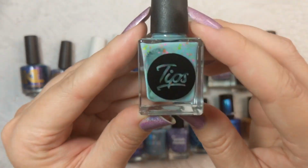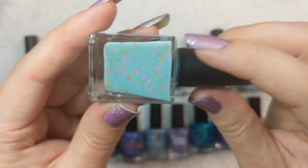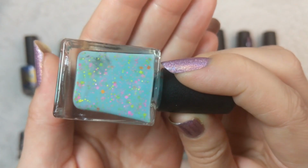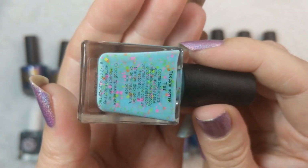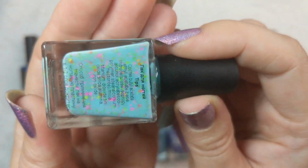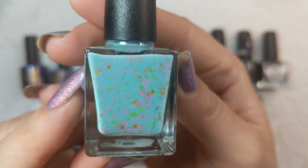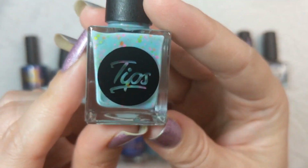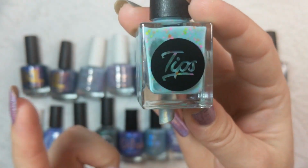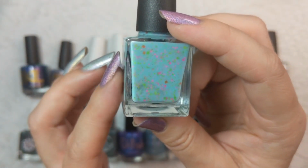And the last polish coming back that I own anyways is from Tips Nail Polish, and this one is Trolls. So this is a gorgeous light minty shade loaded with some neon glitters. I thought this would be super fun for summer. You've got these hot pinks, neon highlighter yellows in there, and oranges. Beautiful shade. I definitely didn't have anything else like this in my collection. Also, this was, I think, only the second bottle that I have from this company, so I am excited to try out their formula, and I'm contemplating adding this to my summer rack.